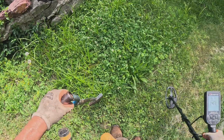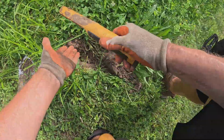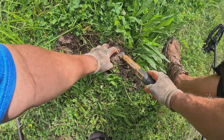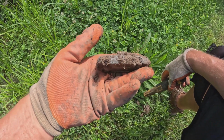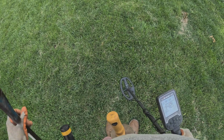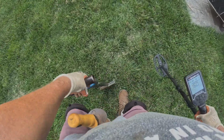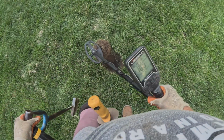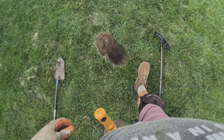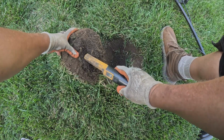Okay, we're on a loud 49, 48. Probably a piece of aluminum. Could be a toy car. One toy car. Okay, got a screaming signal here. Let's see what we got. Well, that's so loud, I'm saying a toy car. I hope I'm wrong and it's a silver dime.